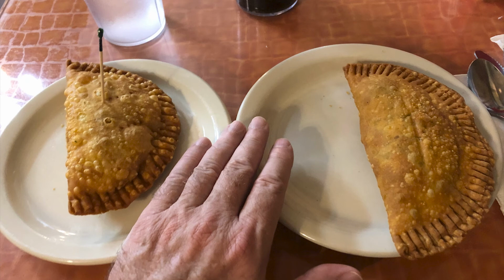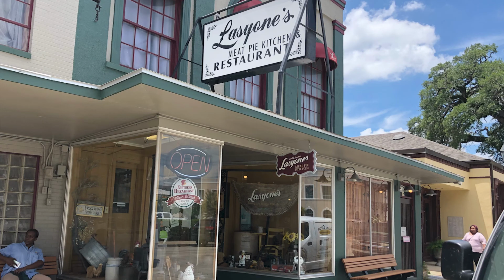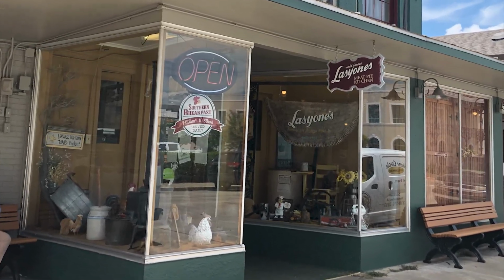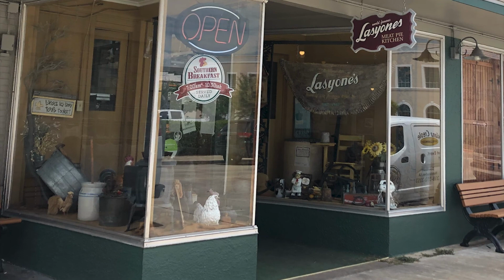I didn't have room to breathe hardly. They were very, very delicious. So if you can ever make it to Natchitoches and you get hungry and you want to get something good to eat, you got to get yourself to Lasyone's. But make sure you get there early, because I believe they usually close around 2 or 3 o'clock in the afternoon. But you can get there super early and get some breakfast maybe, and that'll be good too.